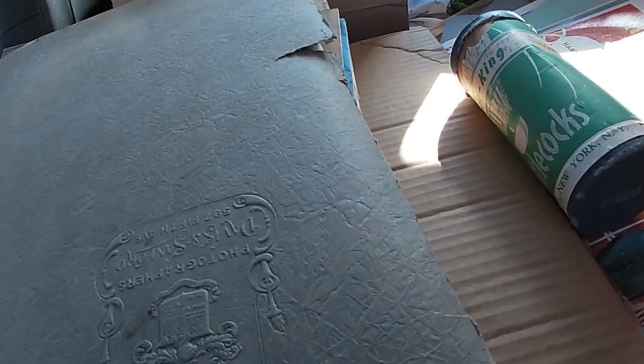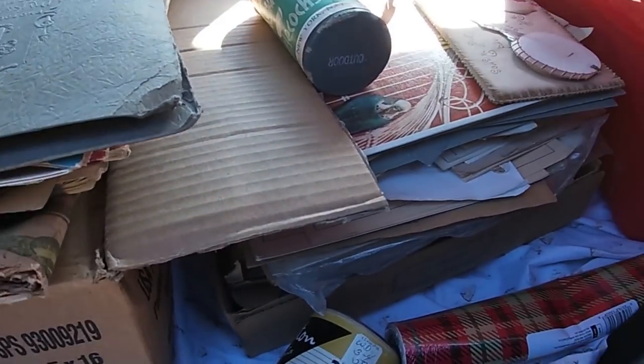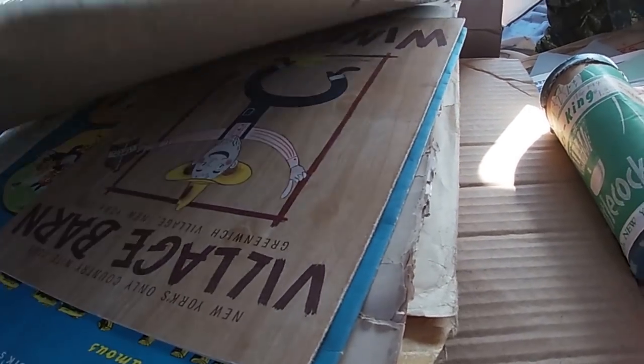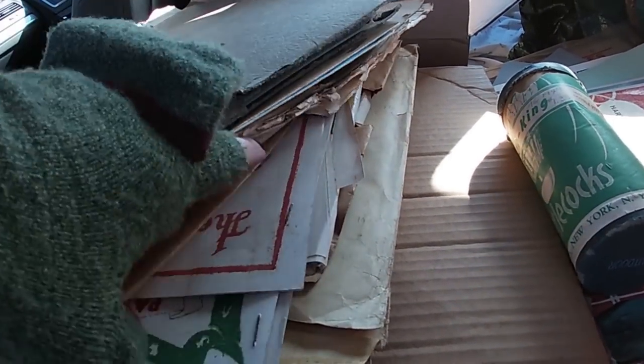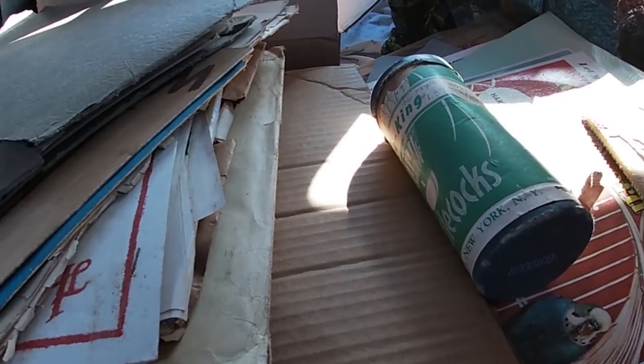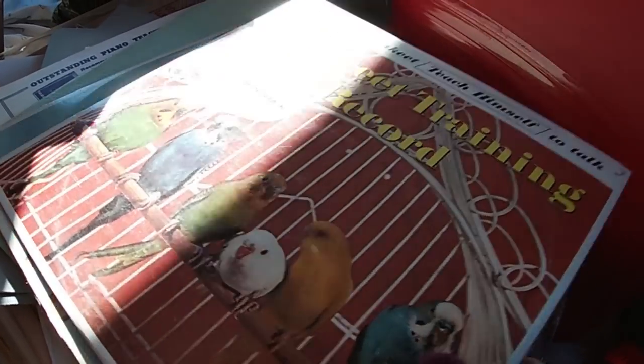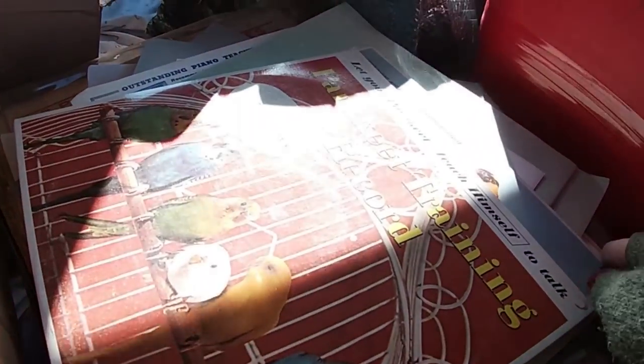So I ended up buying two boxes of paper from my friend. There were some really great old menus in there, photographs. I thought these are super cute. They're parakeet training records. And then it's a canary training record.